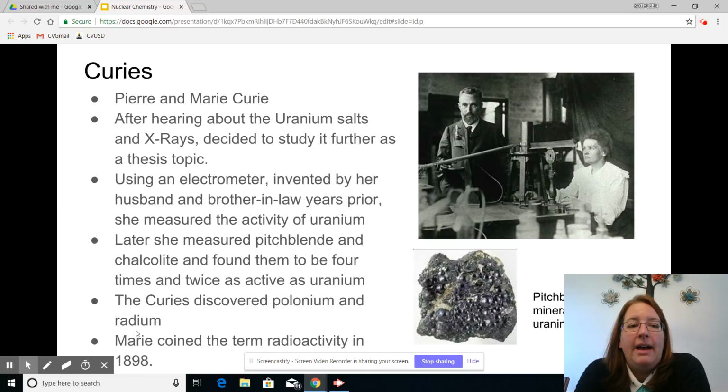So luckily in his lab, there was a woman named Marie Curie. You may have heard of her. She was his student, and she was studying for her PhD in chemistry. After he discovered the exposure of his photographic plates, he decided to task her with studying it even further. And so she used that for her doctoral dissertation.